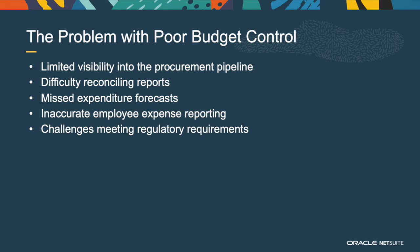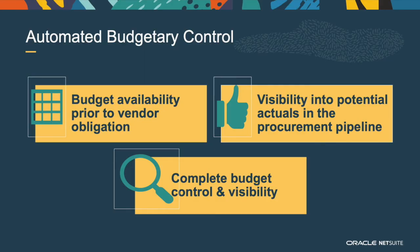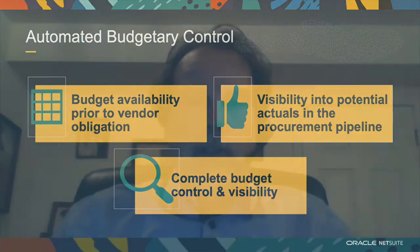But don't throw in the towel just yet. The good news is that automated budgetary control can help you do something about all of this. And frankly, budget control is essential when it comes to financial planning and control, and having a solution improves spend management in three big ways. First, it automatically checks budget availability against prior vendor obligations. Second, it provides visibility into potential actuals in the procurement pipeline. And third, it delivers complete control and visibility across your business, whether that spending is occurring across town or across the globe. But don't take my word for any of this.